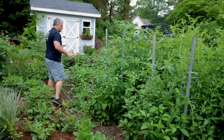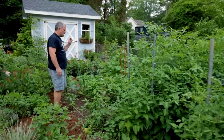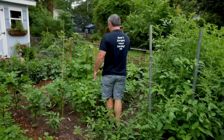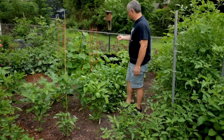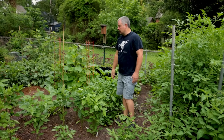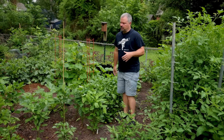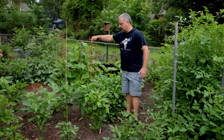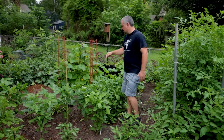I got the rest of my cool season vegetables out of the garden this past week. I let them come to seed, and then I collect the seed on them. That allowed some new space over here, and I highly recommend that you don't plant your entire summer vegetable garden at one time. There's still a little bit of open space here or there in this vegetable garden space.